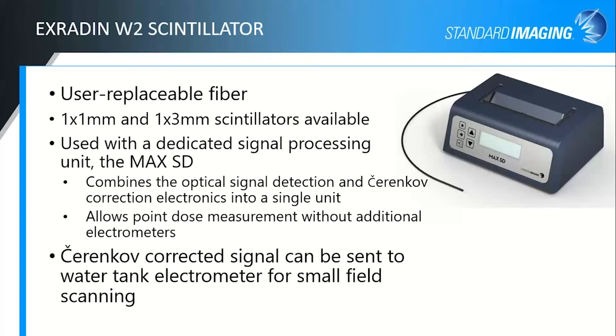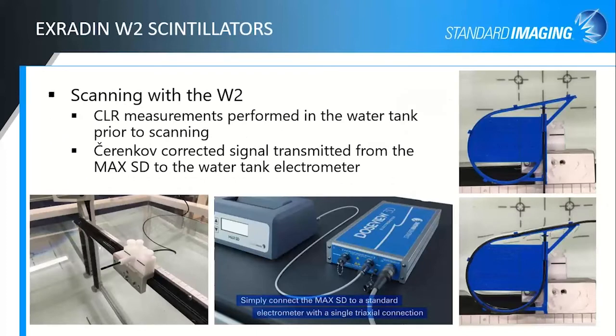So from the water tank perspective, it looks like you're scanning with something like a diode. You don't apply bias to it, but when the beam's on, you get a signal from that detector. So you can use it for your small field scanning with whichever water tank you own. Here are a couple examples of just what that setup looks like.